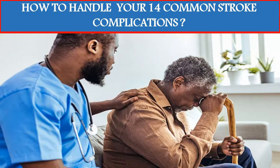How to handle your 14 common stroke complications.